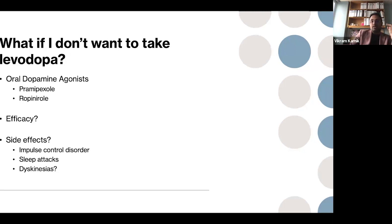The first one is what we call impulse control disorder. So that's something where, again, dopamine's our happy chemical, and this is a more potent chemical that's created, right? So it binds that receptor better.